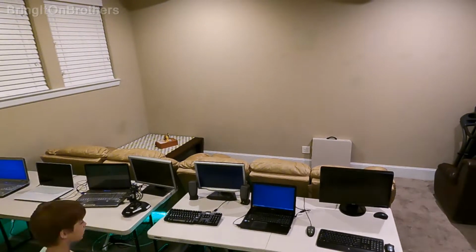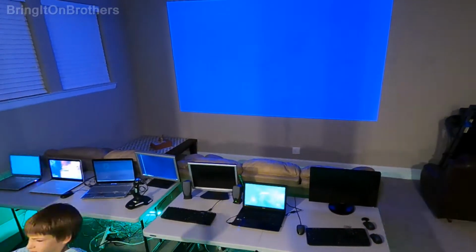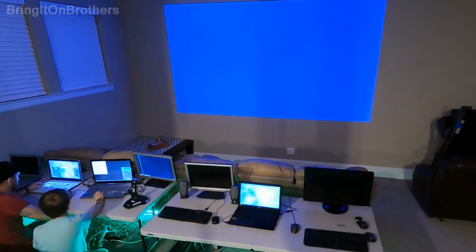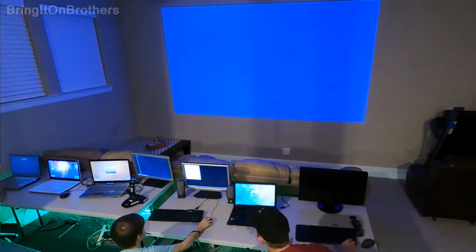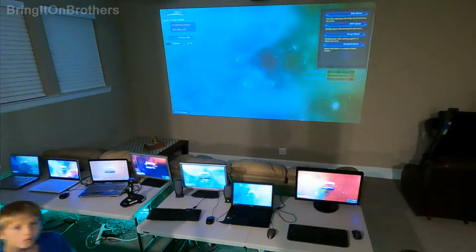And then I bring out laptops, the desktops, the monitors, some speakers, some keyboards, mouse, and a joystick. I have 6 computers, desktops, and laptops that are networked together to form the bridge of a starship. What can I say? I collect old computers.